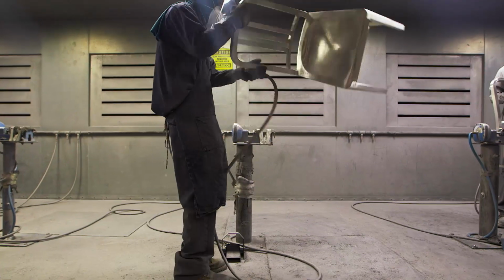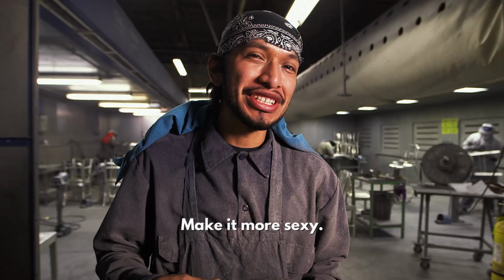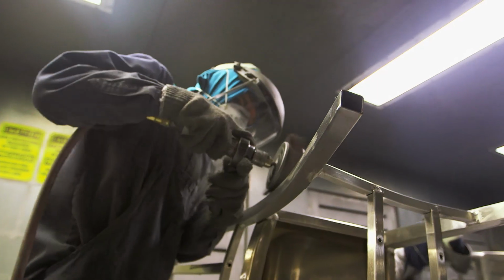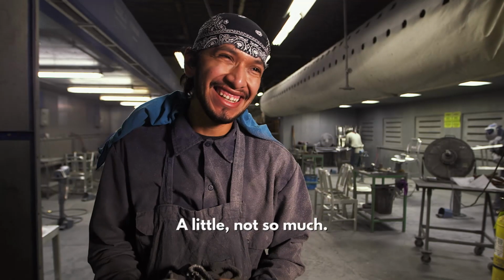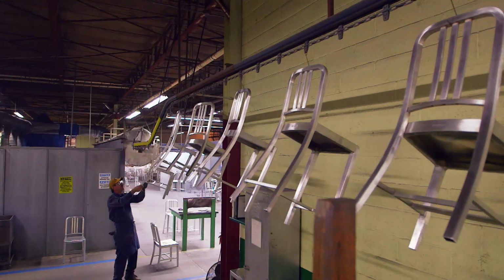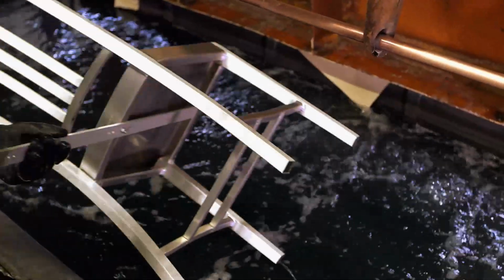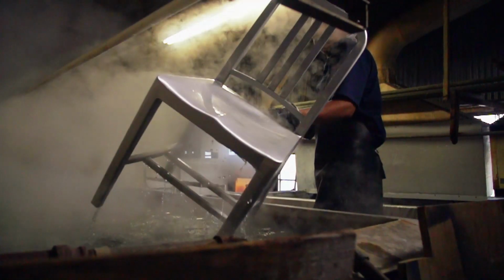After cooking, the chair heads to the Sanoflex department, where it's Francisco's job to make it more sexy. Each chair is carefully brush finished by hand. Is it hard work, Francisco? A little, not too much. And after all that hard work, it's time for a nice hot bath. What, for Francisco? No, for the chairs. Oh. This electrically charged bath causes a chemical reaction on the surface of the chair, creating a super hard finish. The process is called anodizing. Well, I guess it's relaxing for the chair.